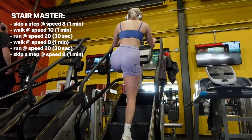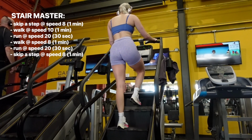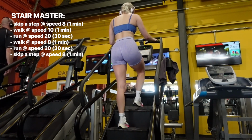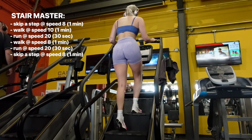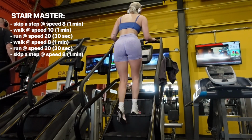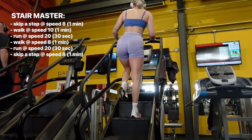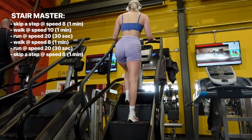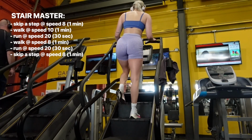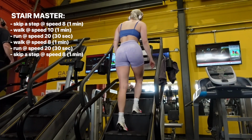And then I did go into skipping a step. I thought I was just walking. Oh, yep, there it is. I just went into regular walking, but I was at speed 8 because I was like, yeah, I need to go really slow because I'm exhausted. And so I just walked for a minute in between because then we're going to run again for another 30 seconds. But this cool down was like, I so needed it after that.